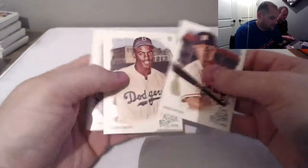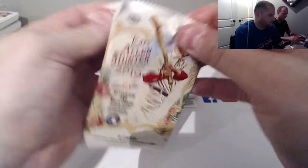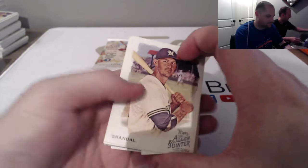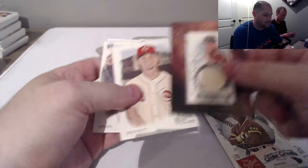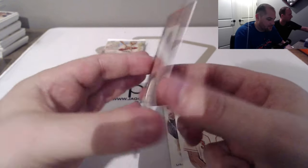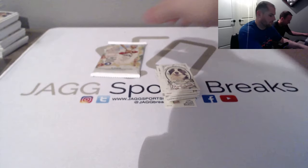Because I thought there was one more pack left. I didn't realize there was three. Murphy. I don't know why I left the pack. Oh, nice. Nice for the Cardinals. Big Mac, Mark McGwire. So nice memorabilia with McGwire and Yaz. Nice bat piece. Good dog. Last pack.